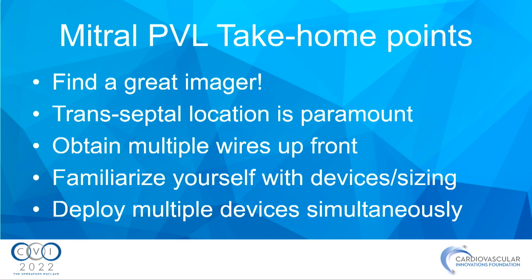The transeptal location will dictate the entire course of the procedure, and in this case, everything was smooth for delivery because we anticipated the trajectory that we were going to need. I like to have multiple wires up front, so I'm not kicking myself and wishing I had done that earlier. And then just be aware of all the devices that are out there. Obviously, there are some that are available in the U.S. and some that are not.